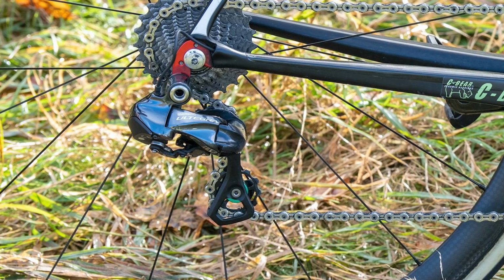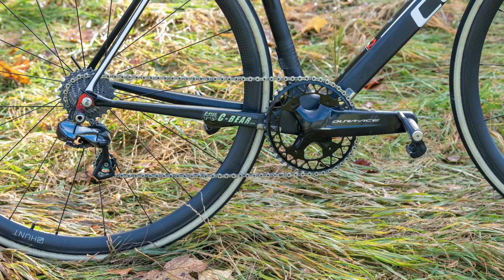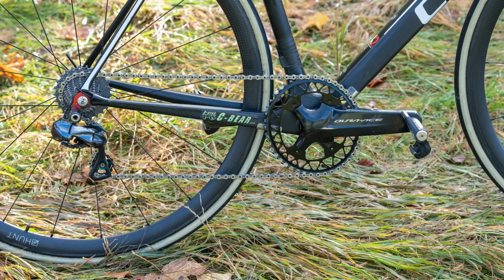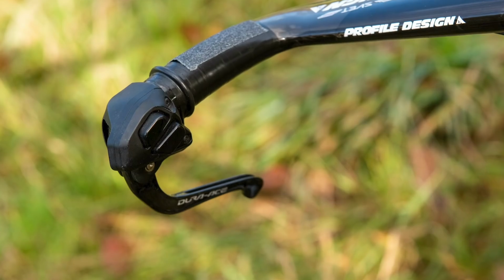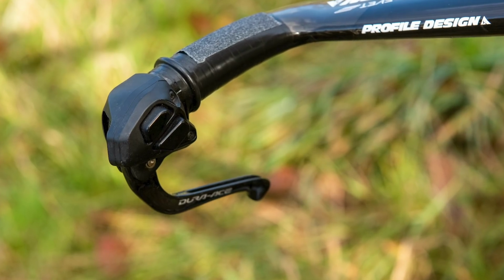Josh's bike is built around an Ultegra Di2 rear derailleur, again set up in a 1x arrangement. And all of that is controlled by a Dura-Ace TT shifter on the right hand side. As well as bringing weight down, it looks really cool, and that's why it's made its way into this list.